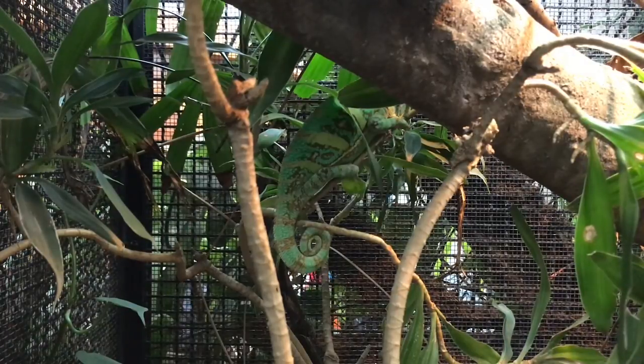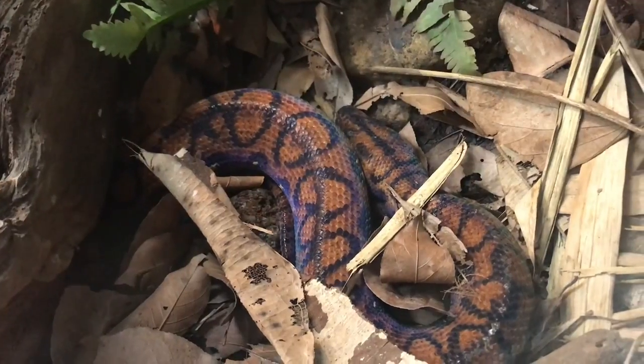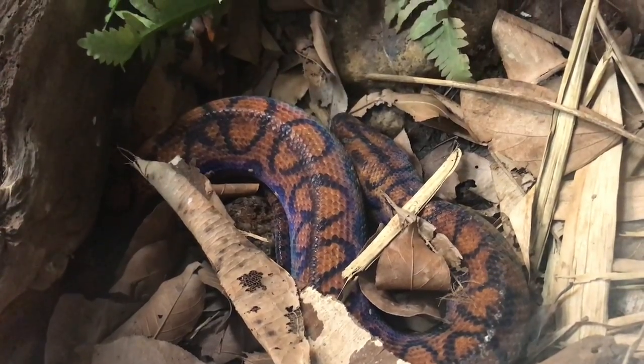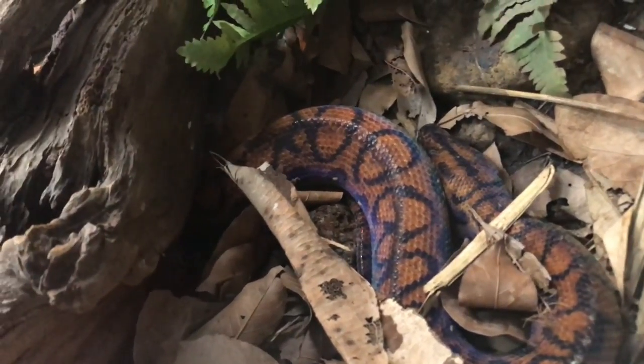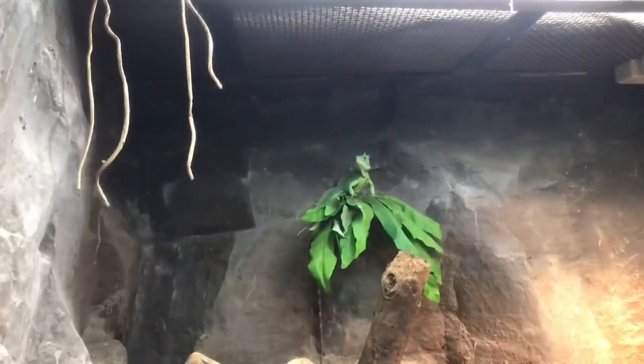One's a chameleon, beautiful color. Beautiful creature this, it's a rainbow python. Beautiful, beautiful, you can see its skin has like a rainbow shine. Can you see that? Absolutely stunning. Basculus. From Central America.